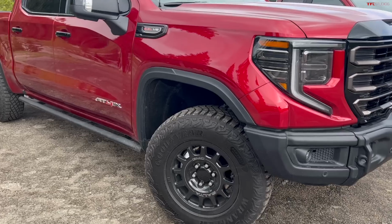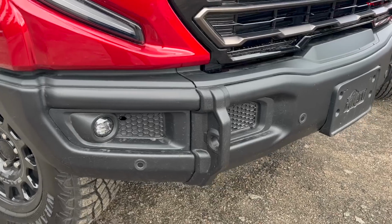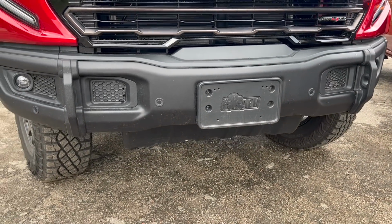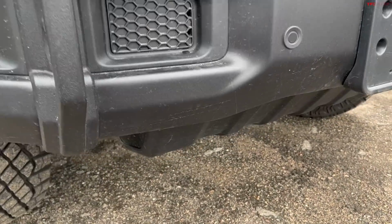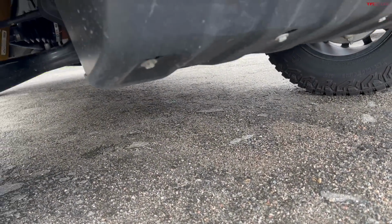Now, why do I know that? Well, aside from the fact that we've already tested it, because it's the X, it comes with extra components, including the AEV front and rear bumper and armor underneath. That's a really good start because this stuff is solid. I know that from experience.